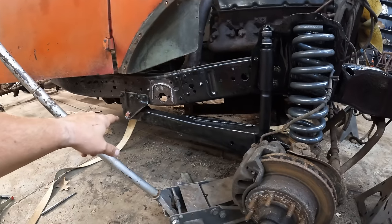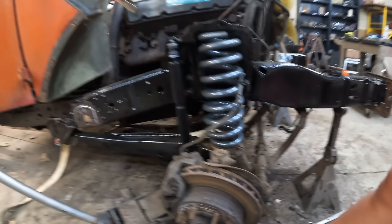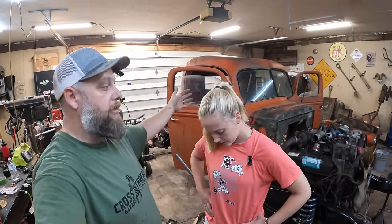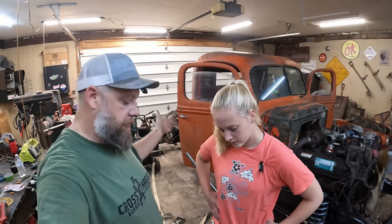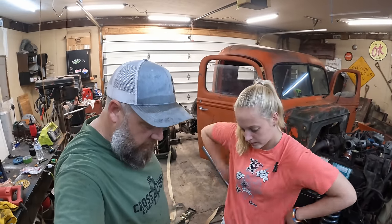So shocks are here, rear shocks are here. Suspension is getting bolted back up, but basically without springs, we can't get it on its wheels, which means we can't get it out in the driveway, which means we can't get it under the gantry crane, which means we can't move the cab to mock it up, which means we also can't lift the engine to replace the oil pan, which is something that was on my list to do this week. So, all together, been a pretty unproductive week. Pretty unproductive week, yeah.